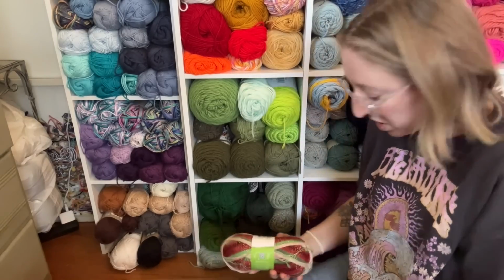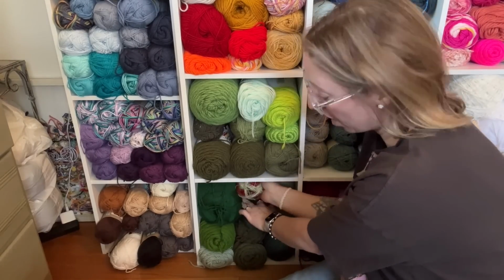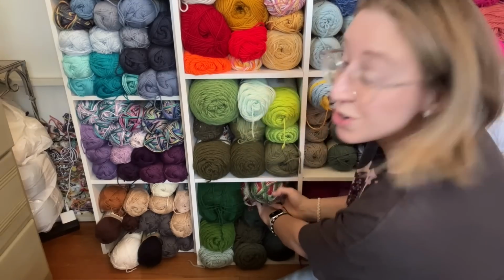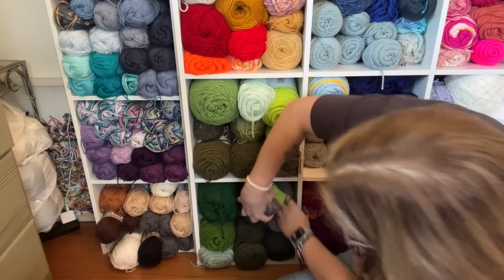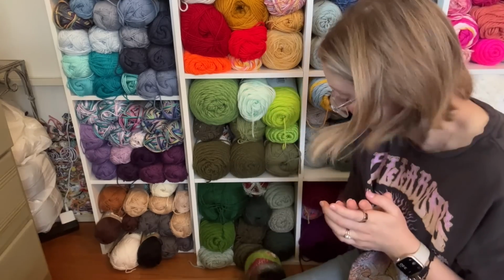But I also do have a plan for all of my green yarns because I'm an Eagles fan. And so when it comes to football season, I am planning this year to crochet myself an Eagles sweatshirt. So I am going to be using a lot of green colors when I make that project.